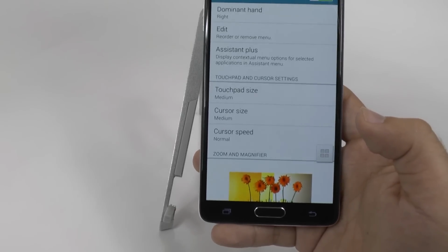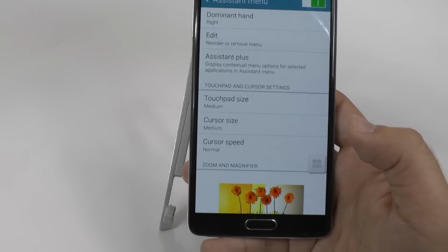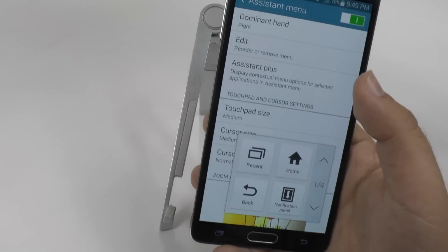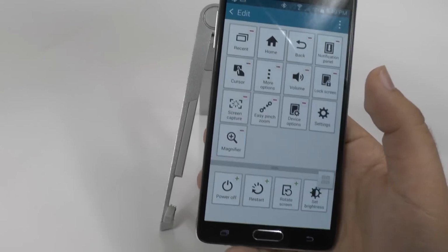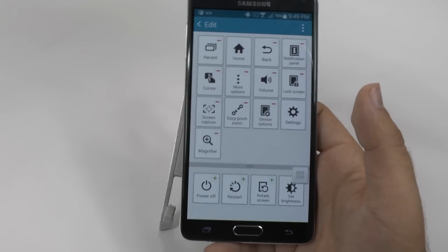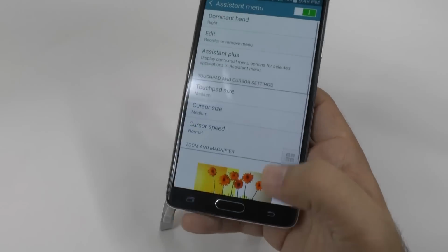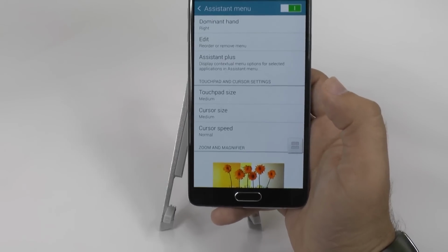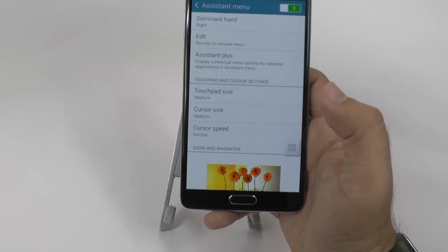Really great for a lot of people that just want more quick access to certain features and abilities that this provides. You can also edit them, which will allow you to reorder them and take away things and even add more things. So this is just a great feature for those people that really want to use the phone more one-handed and have access to everything they need very simply and very quickly.